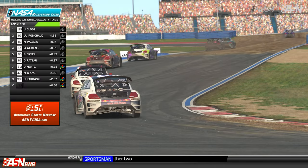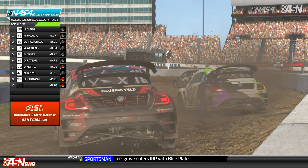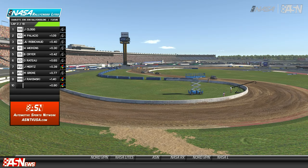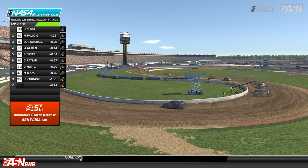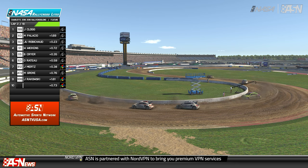Robichaud under pressure, clips the curve. Palacio looked to the inside for a moment, thought better of it, but now takes the inside. Slides through the corner. Robichaud loses the second spot. Wickens pressuring the Canadian now. But Robichaud's not done with the Argentine Palacio.